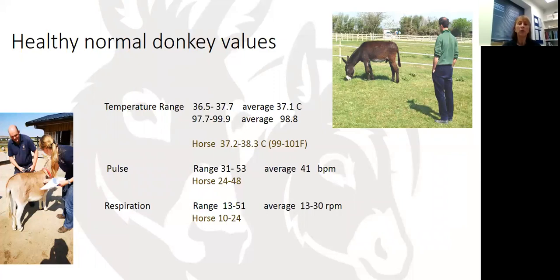And the donkey normal body temperature here, we use Celsius. If you're more familiar with working in Fahrenheit, I've put both of them there. And again, it's a slightly different temperature from the horse, which is just slightly shifted to the right, a slightly higher temperature range. So have those normal donkey values put somewhere in your tack room, just so you know what's normal when you do talk to your vet.